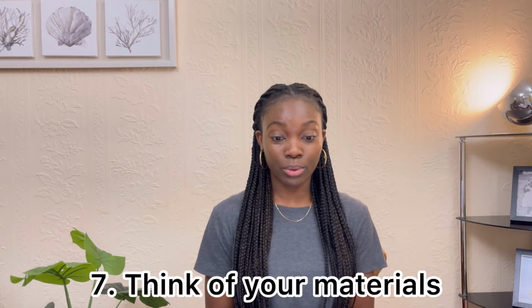So tip number 7 is, I already said this, but I'm just going to reiterate it: think about the quality of the material that you want. So for example, like I said earlier, for my business, I decided to go with 925 sterling silver and stainless steel, as those were the best materials for my target audience and that were affordable for my budget, and also what I considered to be affordable for the target market that I was catering to.